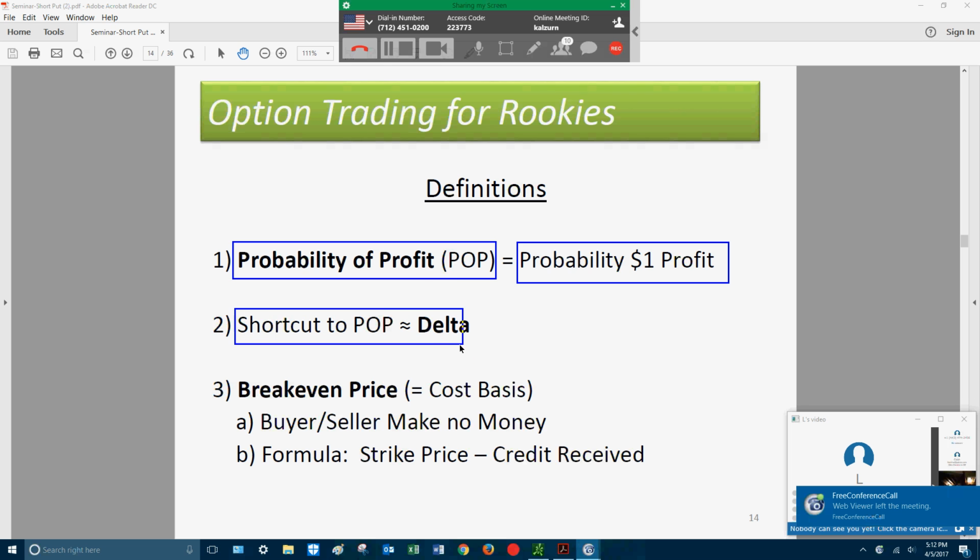A shortcut to POP is something called delta. Don't worry, we're going to illustrate this too. Break-even price is also synonymous to something called cost basis. The break-even price on an option is the point where the buyer and the seller of the option make no money. It's basically a dead heat. If you bought the option, you made no money when you sold it. If you sold the option, you made no money when you bought it back.